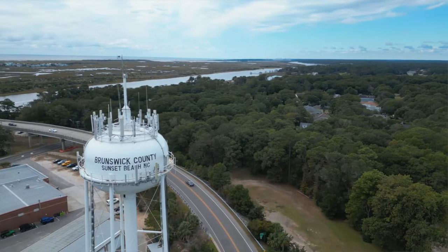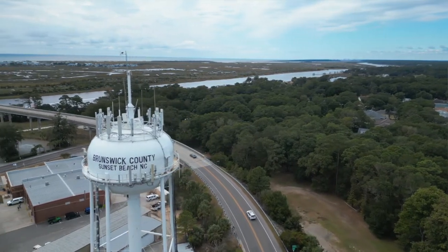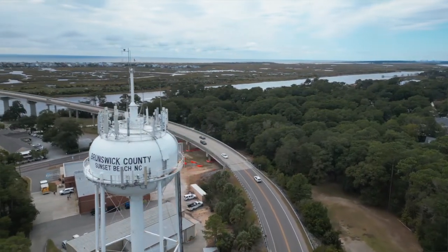And the majority of the time, you're not going to be stuck in traffic. Like I said, there's under 4,000 permanent residents, so not a lot of traffic, not a lot of hustle and bustle.